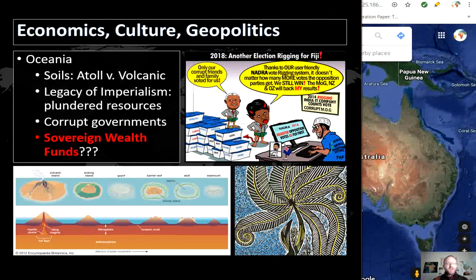One of the major issues plaguing Oceania is the legacy of imperialism. Some of these islands were abundant in phosphorus, which is used as a fertilizer, and bird guano, which is used as a fertilizer and fuel source.